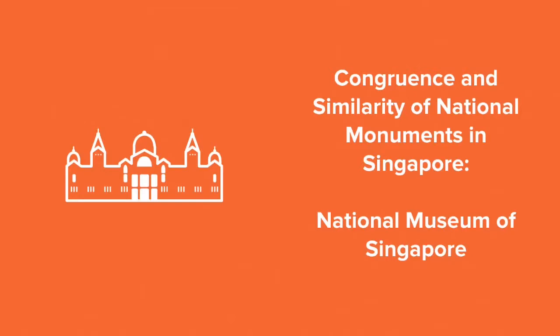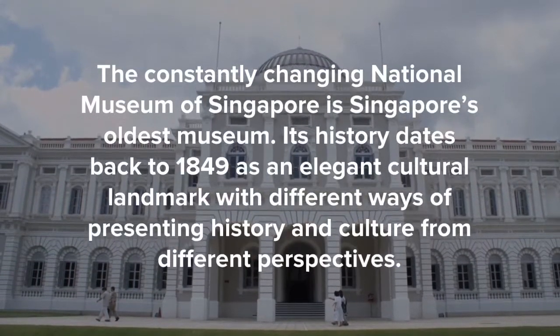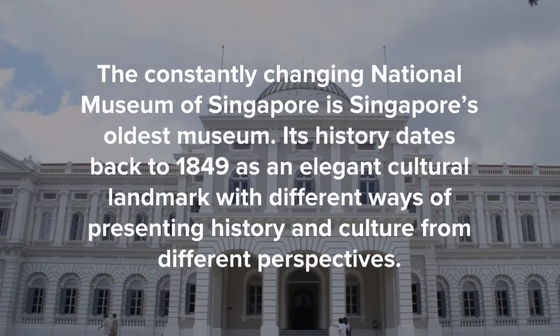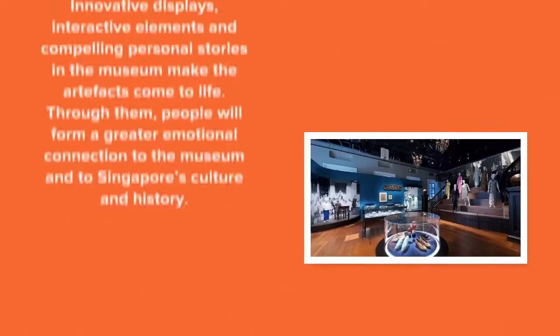National Museum of Singapore. The constantly changing National Museum of Singapore is Singapore's oldest museum. Its history dates back to 1849 as an elegant cultural landmark with different ways of presenting history and culture from different perspectives. It was originally built by Colonel Sir Henry Edward McCallum as the former Raffles Library and Museum was relocated to Stamford Road in 1887.